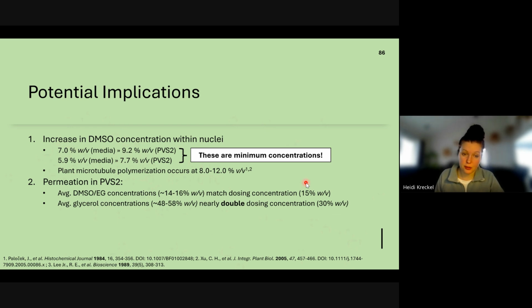Now, in terms of the permeation in PBS2, some of the other interesting results that we have is that DMSO and ethylene glycol concentrations range typically between 14 and 16% weight by volume, and these appear to match our dosing concentrations at about 15%, which means to us that these molecules are essentially perfusing or diffusing back and forth across our membranes pretty equally across the board. However, because we see our glycerol concentrations almost double the original dosing concentration, we are now seeing some preferential accumulation within our cells, and that still remains something that we are trying to explain as of this day.